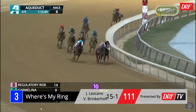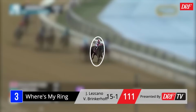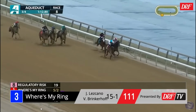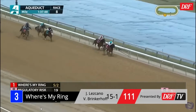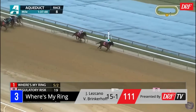And this is the Grade 3 Gazelle, the New York prep for the Kentucky Oaks. And she was a convincing winner of this race. Also highlighted here is Regulatory Risk, who's just to her inside. And Where's My Ring did get a very good trip, saving ground early from an inside post. But I like the way she puts this field away in the lane, drawing off. You see big margins in behind her as she comes onto the finish line.